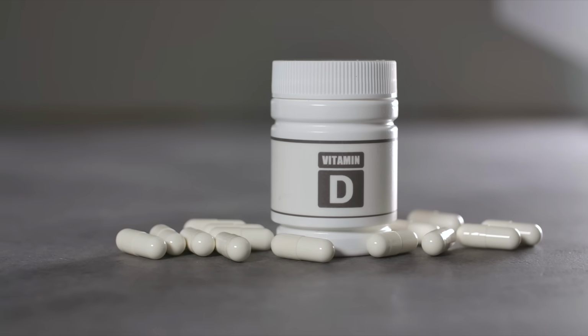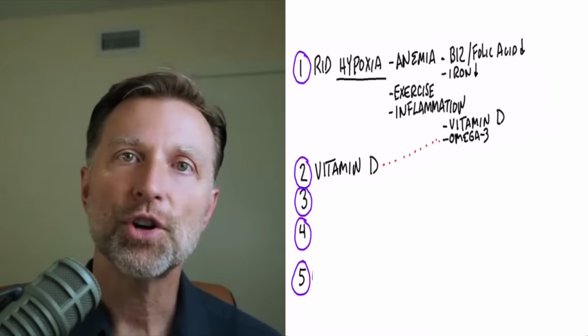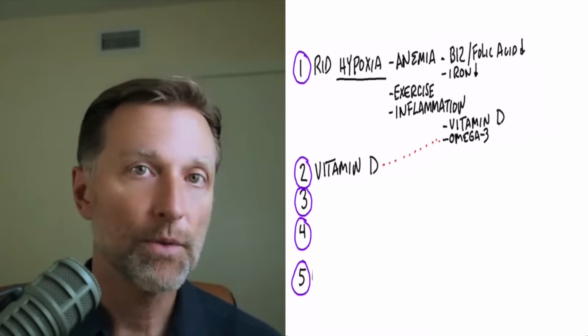Now, number 2, vitamin D. Vitamin D directly can help turn down the sensitivity of that receptor.